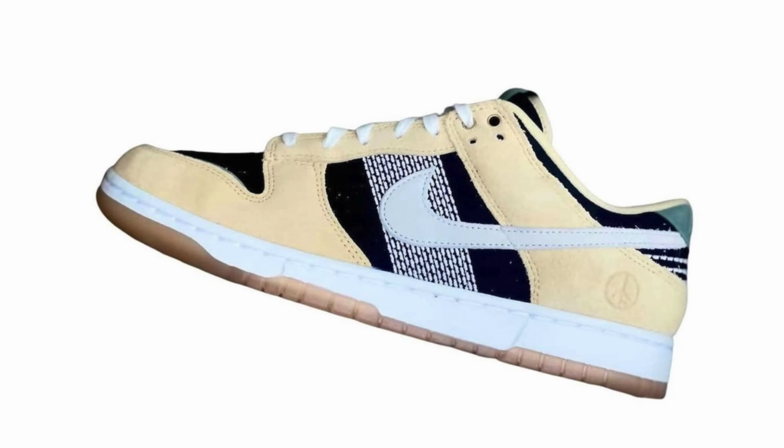Now, to go over the shoes, they feature black on the panels, toe, and ankle, while ivory suede lands on the overlays. We then have white on the swoosh logos, laces, and midsole, while Sashiko-like stitching lands on the panels and heel. Green then hits the tongue label and heel, and we also have a gum rubber outsole. Now, the highlight of the shoe would be the Peace logo by the heel, which appears to be stamped in.